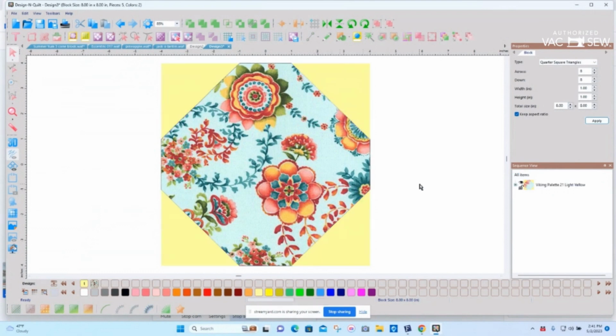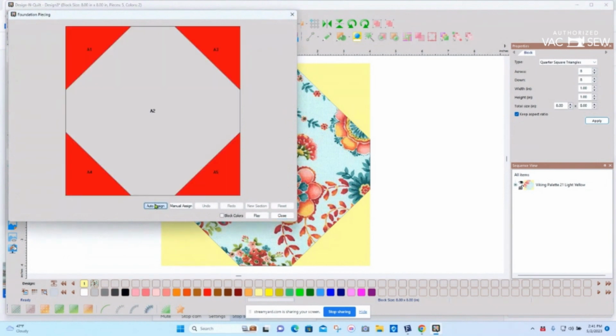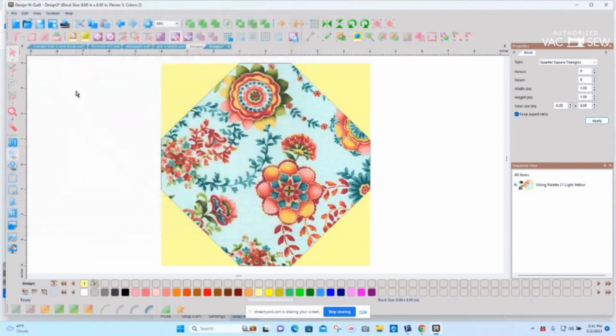All right. So if that's my block, and I now want to make that a foundation piecing using my Print and Piece Fuse Lite, I look right here at my foundation piecing. There we go. Auto assign. And there you go. It's showing me my pieces. It's ready to go.